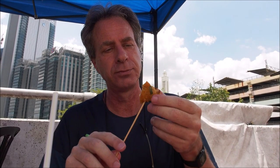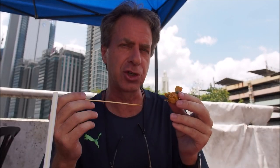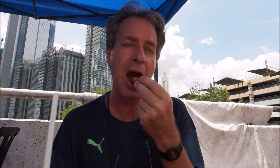So we have the last snack to try. I've got a whole bag of this, so I hope it's good. This actually has a lot stronger fish taste than the other one does. There's something fishy about this. But me being me, my favorite are the fried bananas. Those are good.